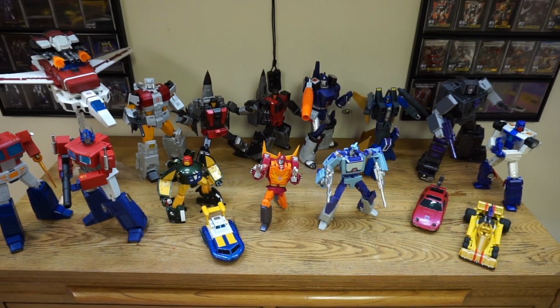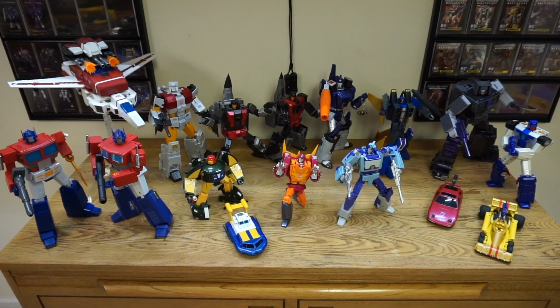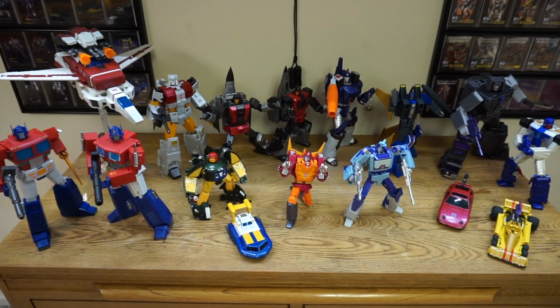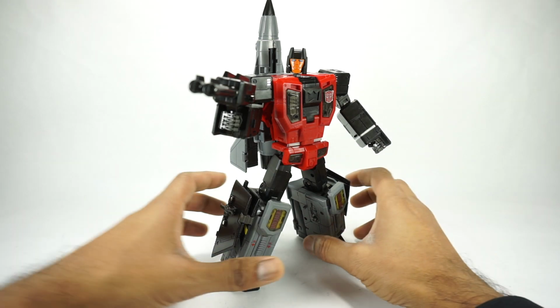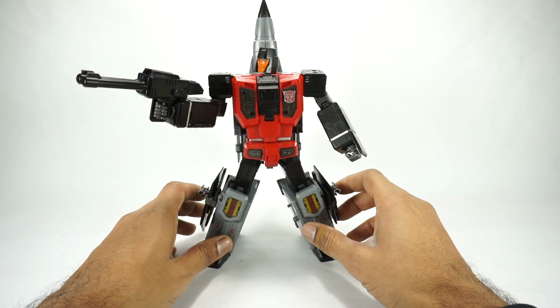So with that, let's get into the best and worst for 2019, and we'll start off with the worst for 2019. Coming in at number 3, worst figure for the year, is the Zeta Toys Downthrust, their version of a Skydive.